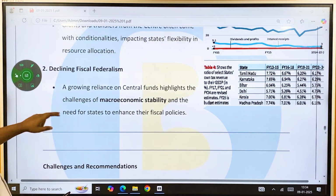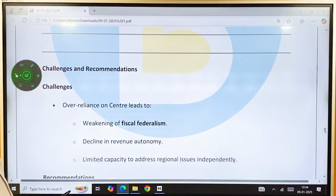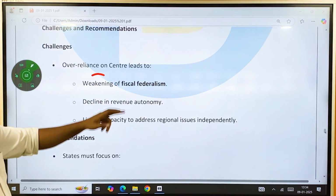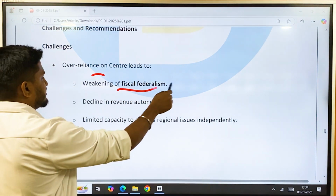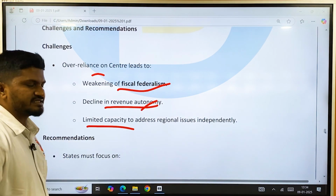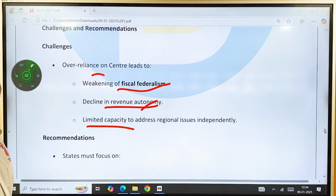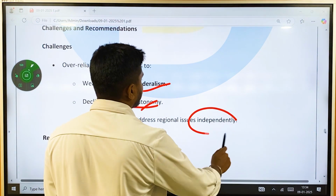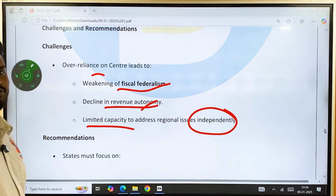And so the challenges and the recommendations according to this article are: challenges are that over-reliance on the center can lead to weakening of fiscal federalism, declining revenue autonomy, and limited capacity to address regional issues independently. Whenever you want to address regional issues, now you are dependent on the center's grants, which reduces the strategic autonomy also.